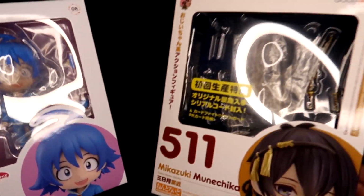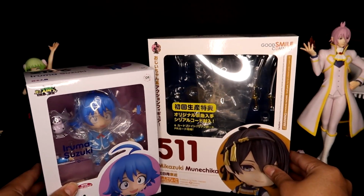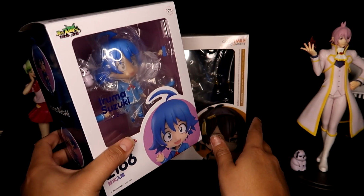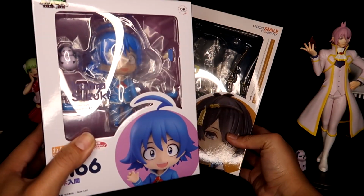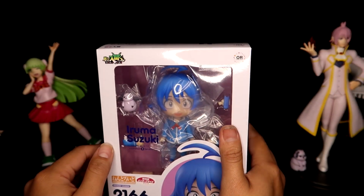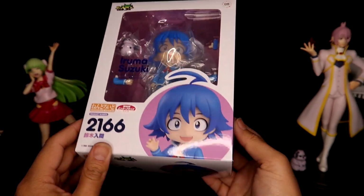For reference, here is an old Nendoroid box for my Mikazuki Munechika Nendoroid, and here is Iruma. So you can see how much the box has shrunk. On one hand, that's great for shipping. On the other, it sucks because they're clearly trying to cut back on the accessories that come with the Nendoroids. So you're paying more or less the same prices for Nendoroids nowadays, if not a little more expensive for less. But nevertheless, I am so excited.